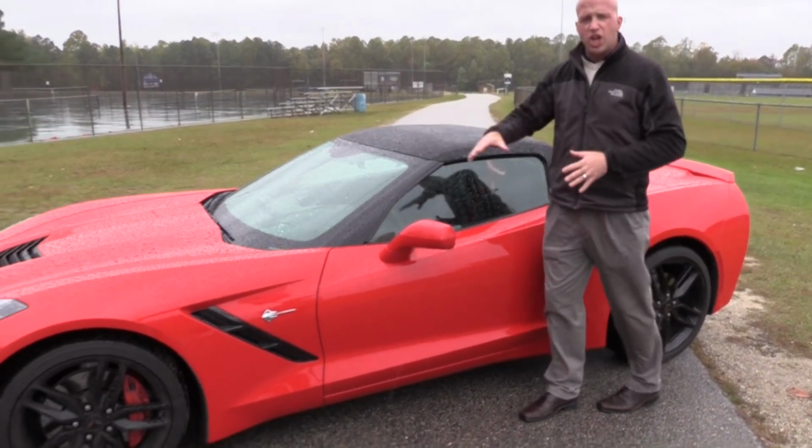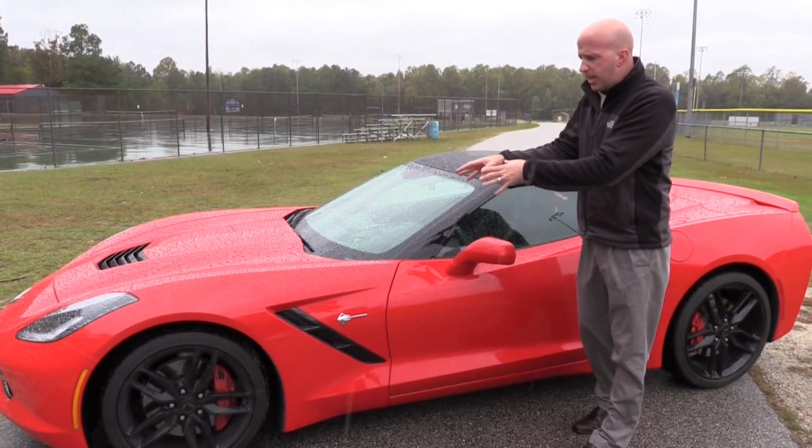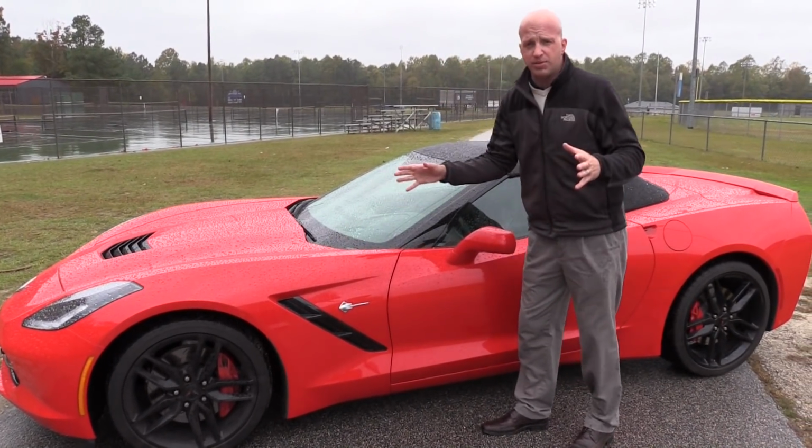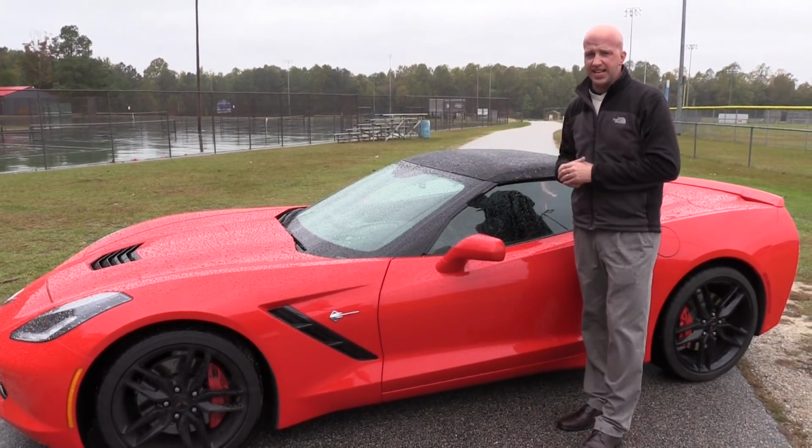Now, when you look at the front end, huge front end, again, combination. What you'll see here is instead of rounding it, nice chiseled edge. And what all that comes down to is a cutting edge like design.